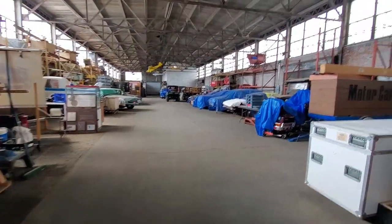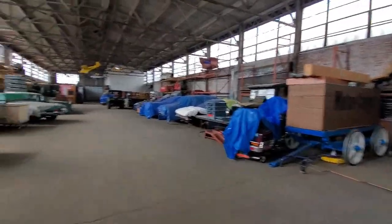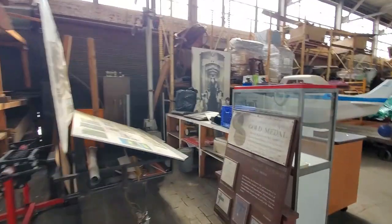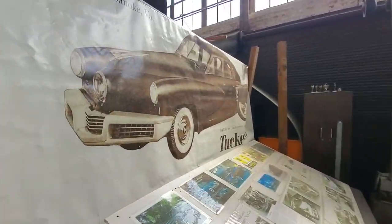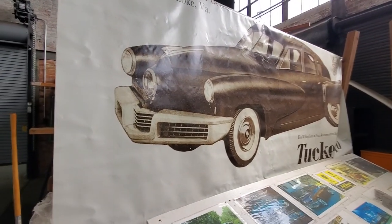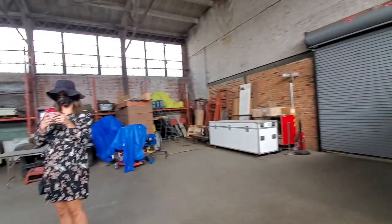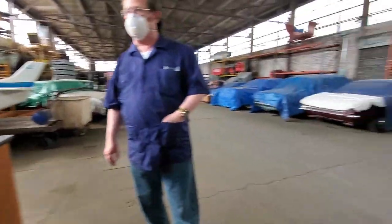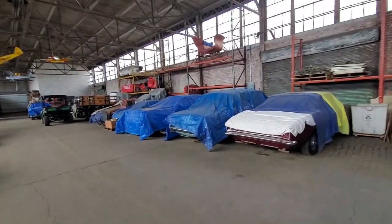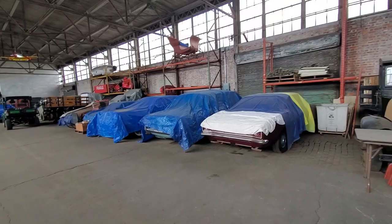Ooh! Oh, this is exciting. I do like a little behind the scenes. Oh! Don, dude, this is a cool old Tucker poster. Have y'all had a Tucker in here before? But there used to be a dealer here. Oh, no way. So cool. I was on a mission to track down as many Tuckers as I could. And then I got lucky.